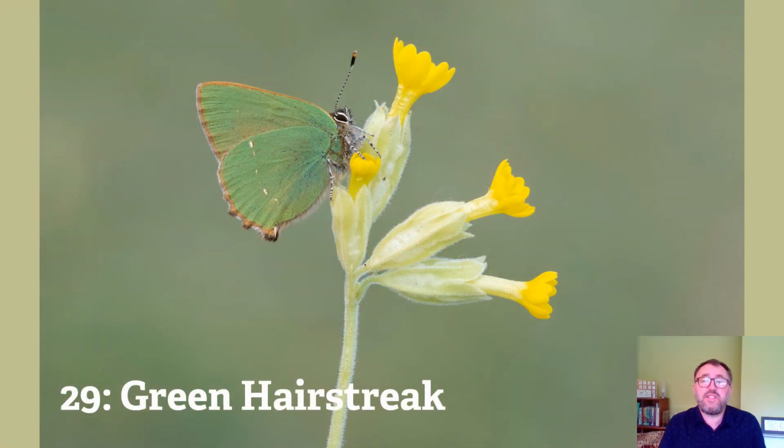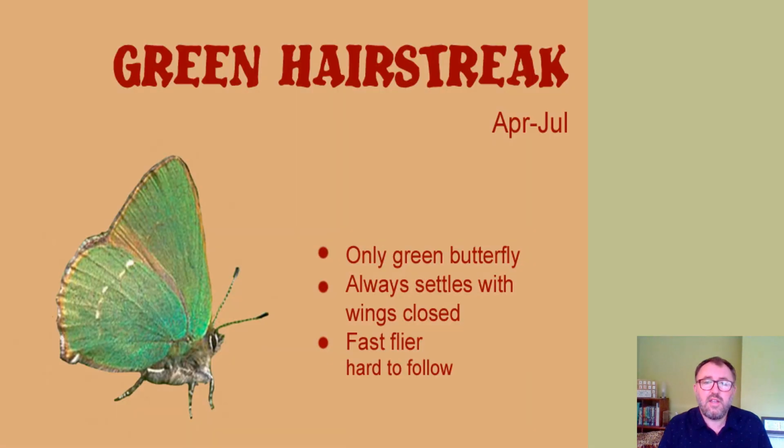So butterfly 29 is the green hair streak. Now the green hair streak is really easy. It's the only butterfly in Sussex that's green. So if you see a green butterfly, it's a green hair streak. A lovely iridescent shiny green on the underside of those wings there. The upper side is brown, but don't worry about that because you never see the upper side of their wings. They always land with their wings closed.